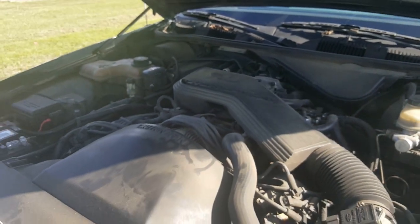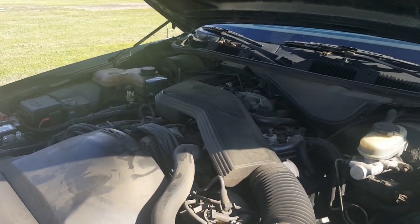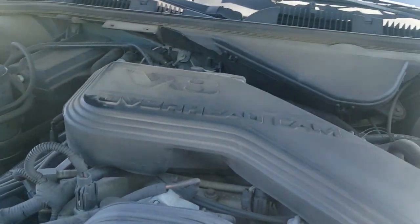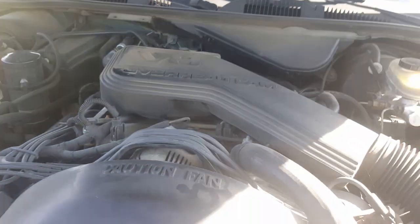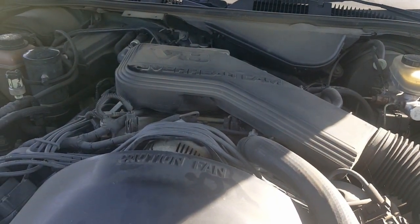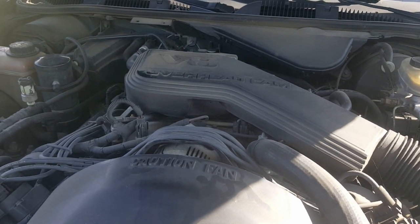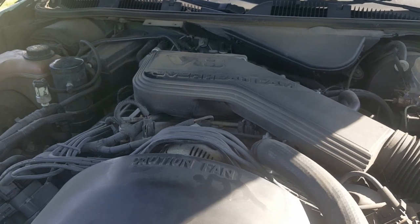There it is. Yeah, I need to detail it a bit. It's a little dusty, but it runs and drives. It's a V8, though sadly, only the 4.6 V8, which has its get up and go. It doesn't have the legend. It's not the legend like it's a 5.0, but whatever.